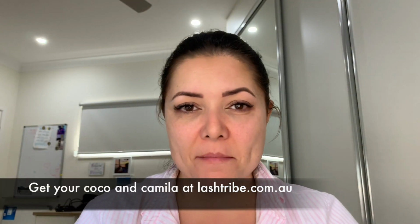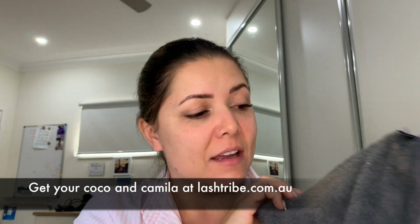I usually like to use this because I have like 20 cloths. I usually use these like twice and then I just wash it. Yeah, that's what I do. But anyway, that is the magic of the Coco and Camila cloths.